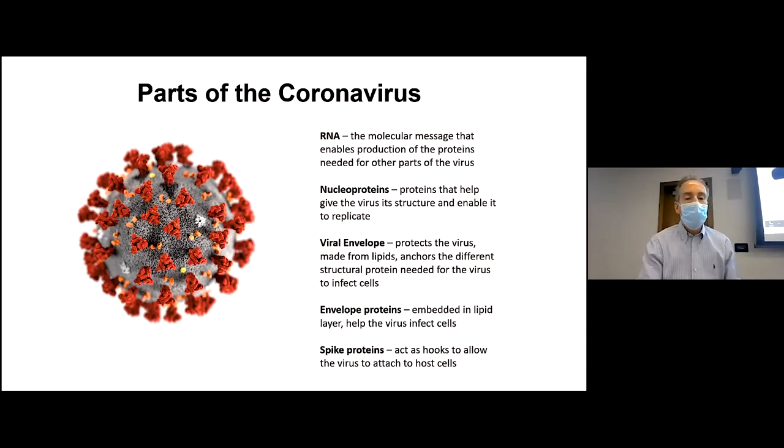All right. So this is a picture here of the virus, the coronavirus that you've heard so much about. And it has a lot of parts to it. So the inside of the virus, which you can't see here, there's something called RNA, which is the message that the virus uses to produce proteins that it needs in order to replicate itself. There are things called nucleoproteins, which again, you don't see in the picture because they're inside that little ball, and they help the virus replicate. There's the envelope of the virus. That's the gray area here. And it basically protects the inside of the virus and keeps the RNA and the nucleoproteins safe.